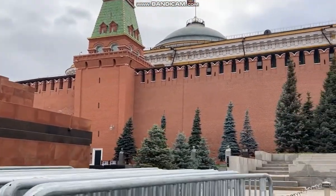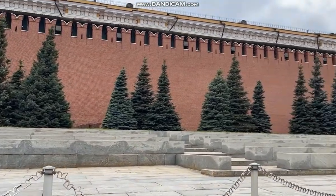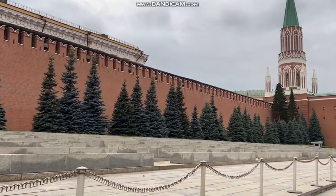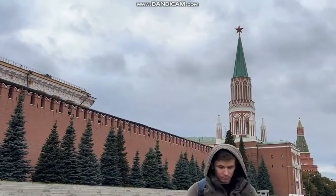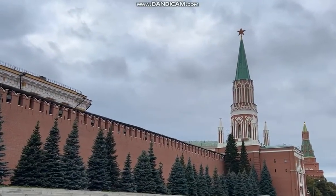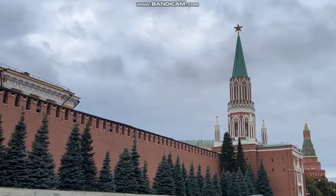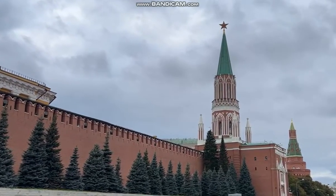And we are just moving along the Kremlin wall. And 34 minutes already. Time flies so fast. So I would like to show you another tower of the Kremlin complex. It's called Nicholas Tower, named after Saint Nicholas, and it is again topped with a red star. So only 5 towers of the 20 are topped with red stars.